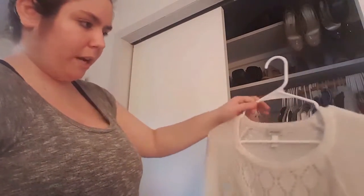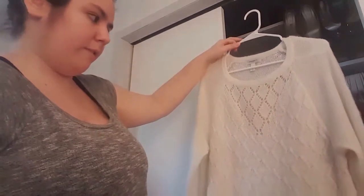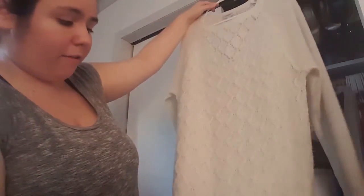Next I have sweaters, because I am getting into colder weather here. I have a Dress Barn sweater that I like that is very warm, and it goes down very far, so it covers my tush, which I enjoy in a sweater.